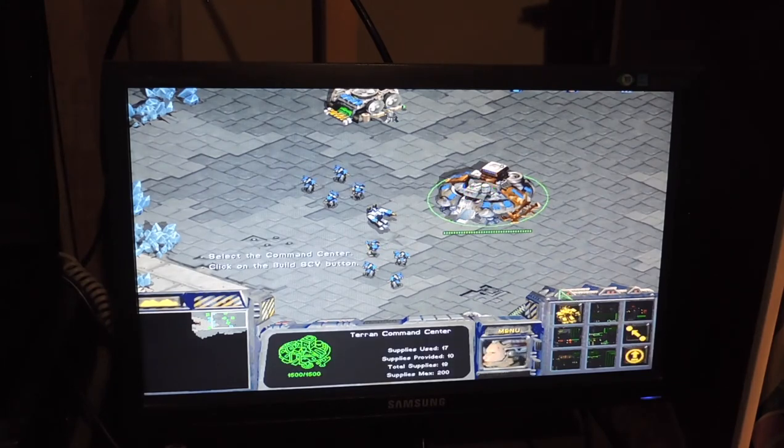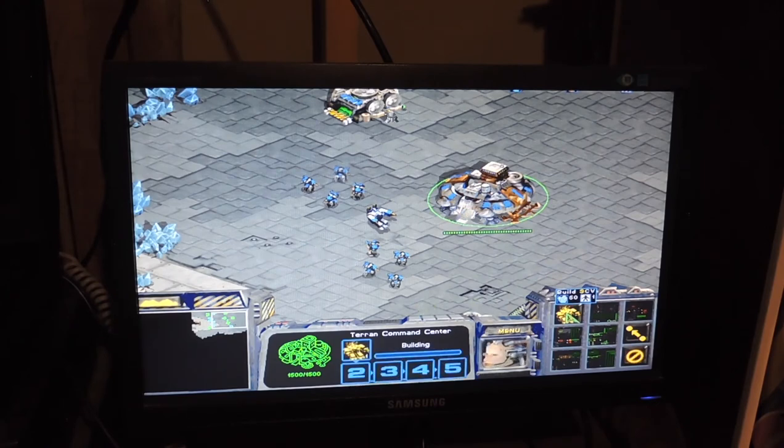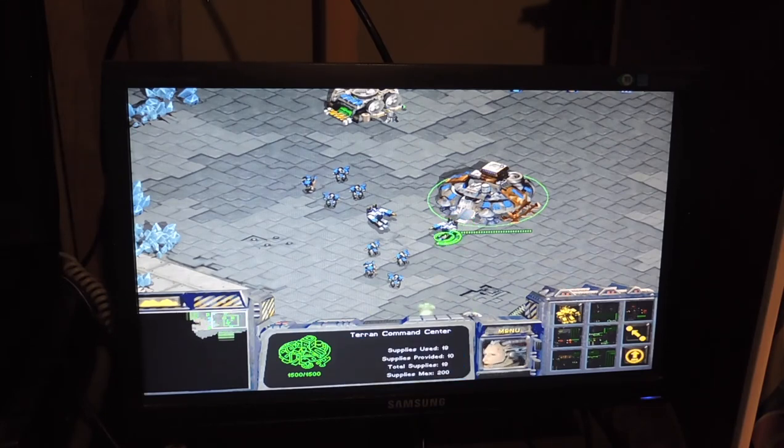Alright, so it's pretty similar to Warcraft. And that's because it is basically Warcraft. Just like Warcraft, you can build all sorts of resource collectors at your disposal.